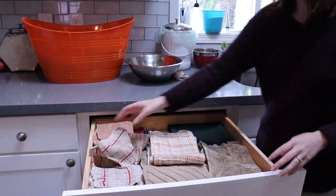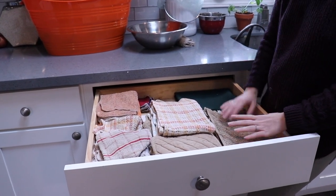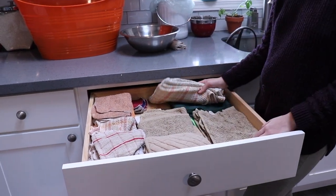Here's where I keep my towels. They're a little disorganized now because Will was really nice and put them away for me, but they're not how I would normally organize them. Hashtag Will for the win.